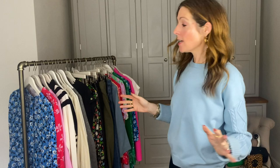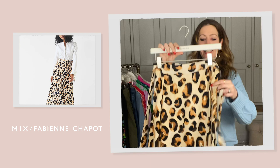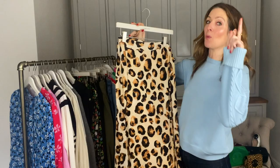Alternatively, why don't you think about elevating your basics with, we've spoken about leopard print, what about a leopard print skirt? Because it is a neutral, it will go with everything in your wardrobe. This is a wrap skirt from Fabienne Chapot and it is beautiful. You will be able to wear this on the beach, you will be able to wear this for work, depending on what your work is, but it will work for smart and casual occasions. It will work in the winter with boots. It will work in the summer with a t-shirt.